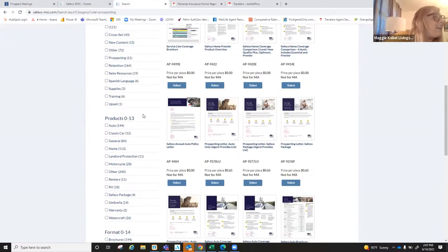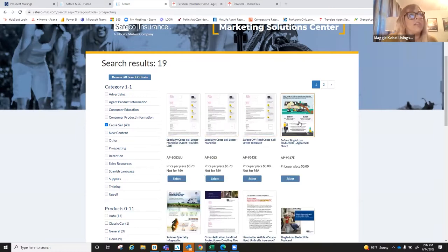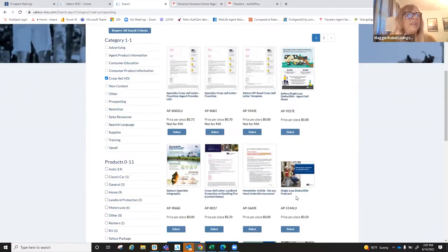Okay. Another one that I did want to point out, and if you're not utilizing this, please take advantage of it, is that there are a ton of cross-sell letters in here. So if you have, let's say, Epic is able to pull all of your monoline auto policies, you can target those clients that don't have the home. So they'll do the free cross-selling for you. I believe there's a different feature where you can set this up so it's actually automated and you don't even have to send these out manually by yourself. So certainly check into the cross-sell opportunities with Safeco. I think Safeco does one of the best jobs at cross-selling in comparison to some of our other carriers.